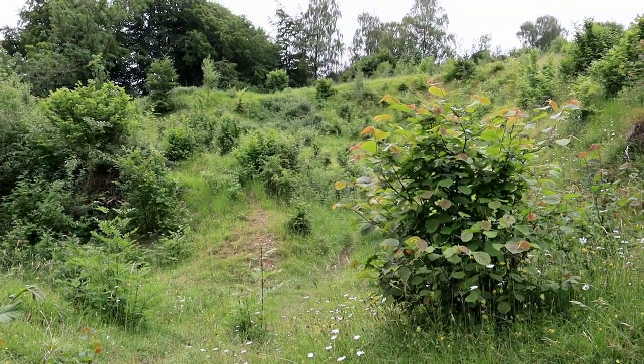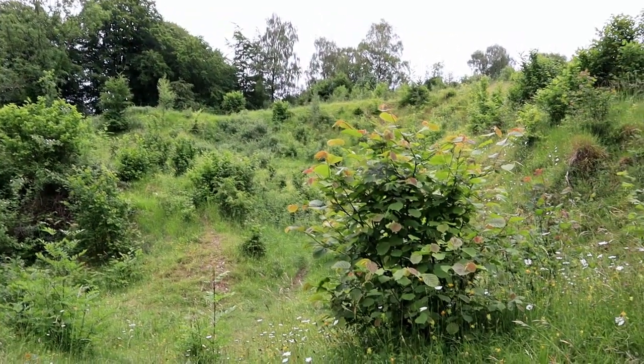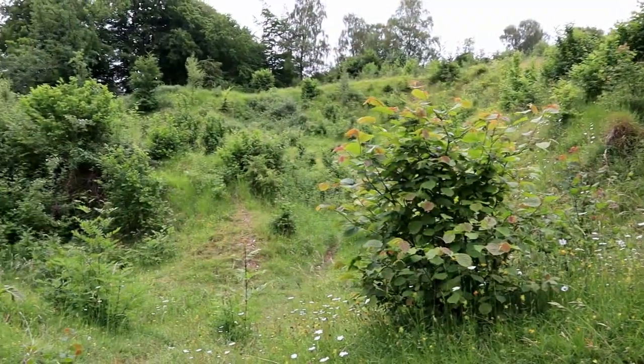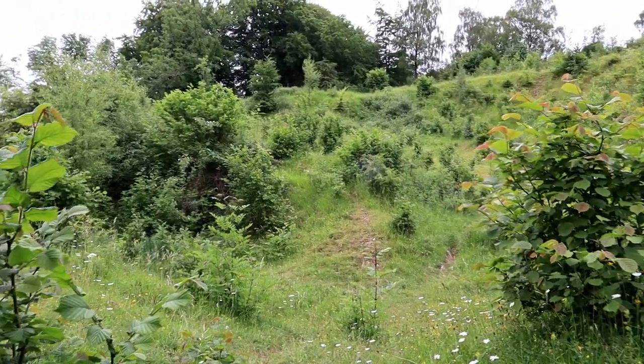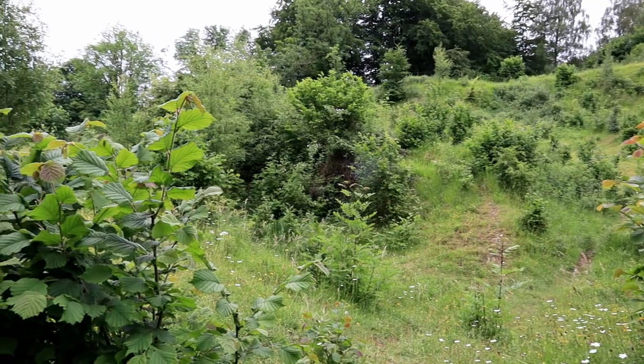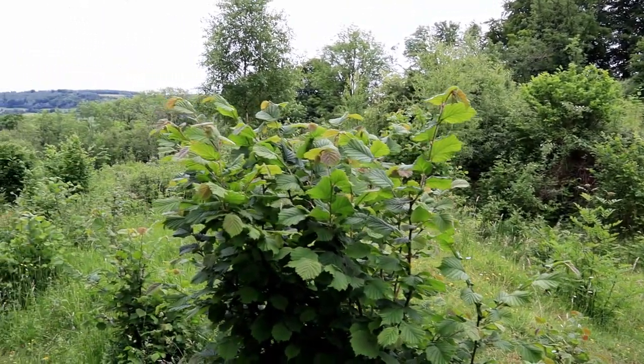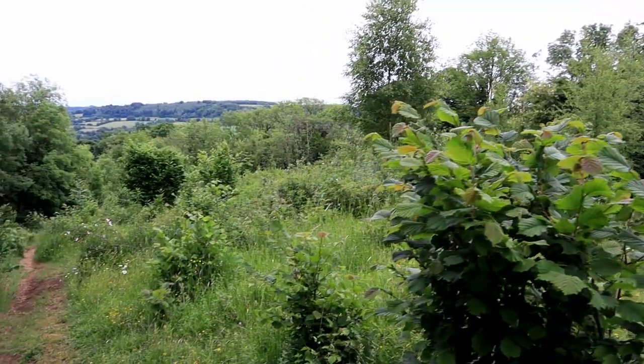Yes, the hill here above Painswick was used again for limestone quarrying. Obviously that's all now well in the past, but it has meant that this site is now completely left over for nature to take over once more. And magnificent it is with all the orchids.